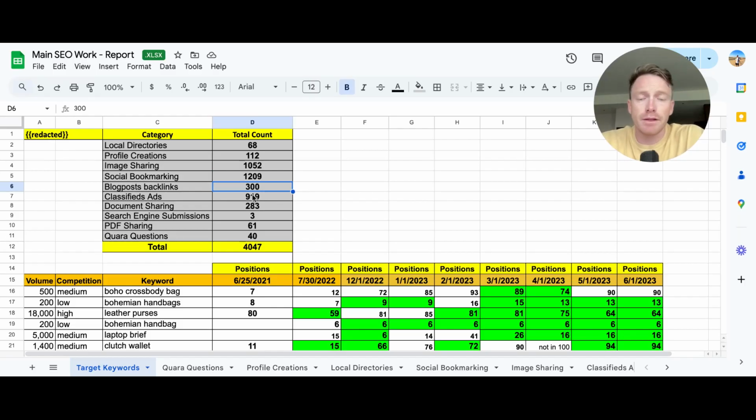300 blog post backlinks. I guarantee you none of those backlinks are actually good. I would bet maybe 3 of them are actually dofollow. The other 297 are like blog or forum comments or something. Completely worthless to you. Classified ads doesn't really need an explanation.